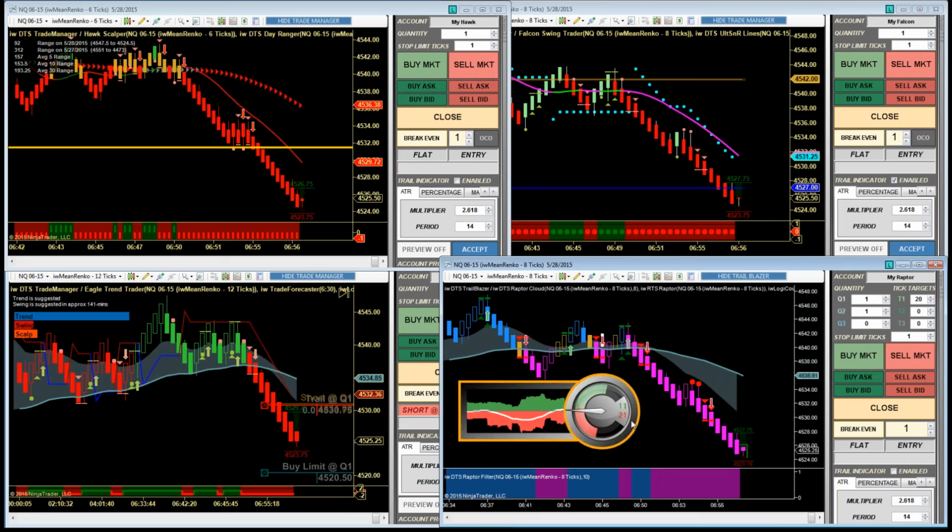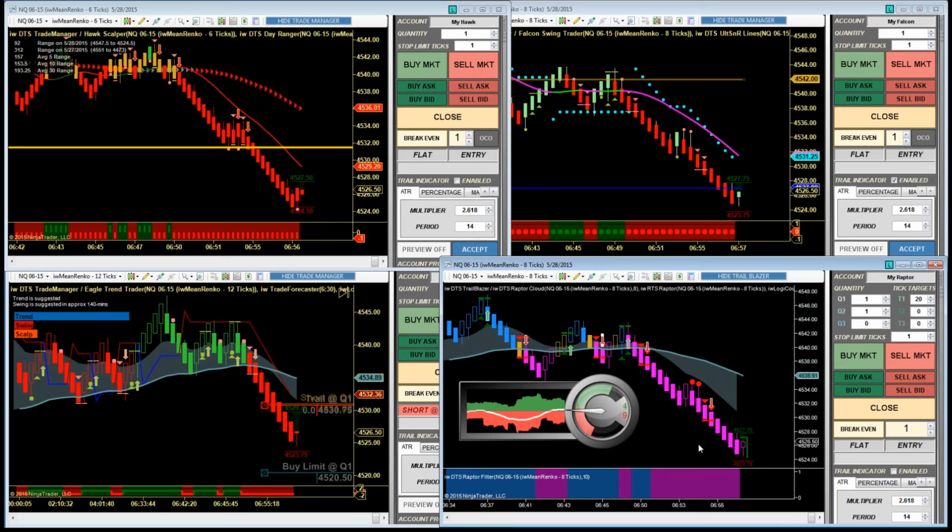Trying to keep a lookout on the Geiger counter here to avoid some spiking. And our NQ trade has rolled to break even. Hooray! Oh, come on, you guys, don't leave me hanging.